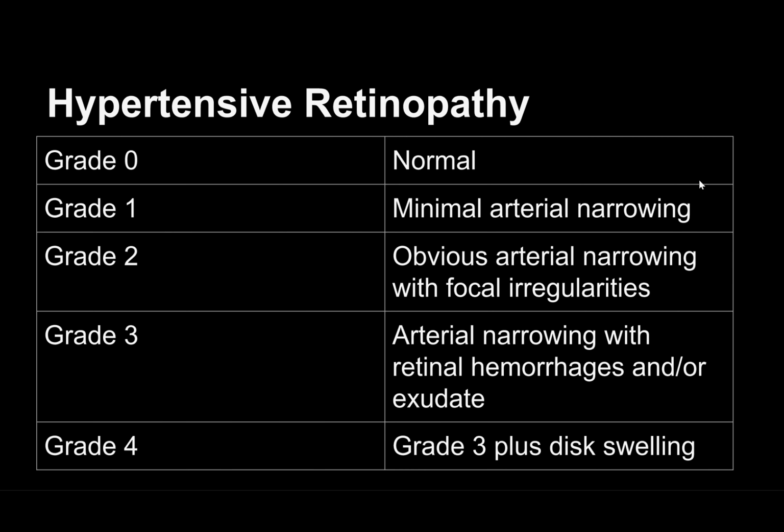Hypertensive retinopathy accounts for only about 1% of your hypertensive emergencies, and we do have a grading system. You can see it here. Our patient fell into grade 3, arterial narrowing with retinal hemorrhages and/or exudates. We didn't quite make it to grade 4 because we had a nice crisp optic disc on the left.